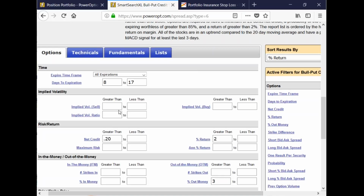So you want to increase implied volatility. Well, you don't want to look for anything that's 0.77, the average, or higher. That's really high. As I mentioned, a good average is around 0.35, 0.36. So you might want to look for 0.40 or greater.